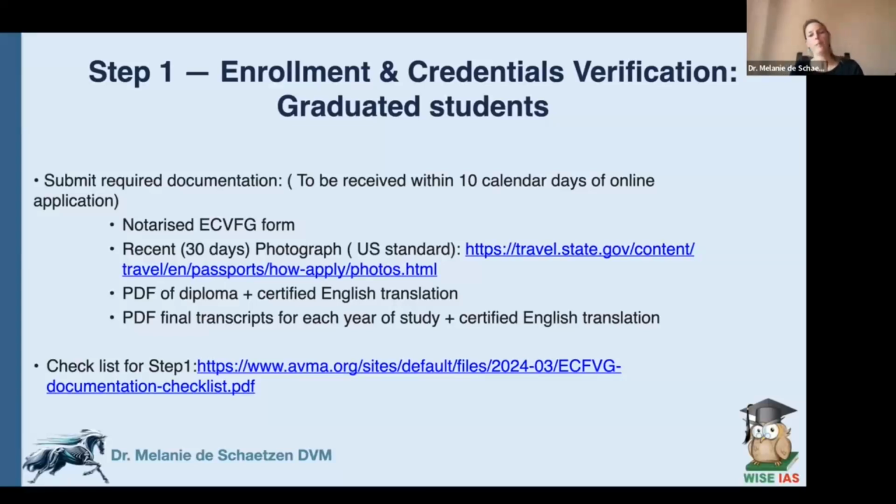So this page is if you graduated and you have your veterinary diploma. They will ask you to submit a list of documentation. You have to be a little bit careful because they have to be received within 10 calendar days of the online application. So the ECFVG form, the online application that you will be filling out, needs to be notarized. You'll also need to have a photograph, which is of US standards. There is the guideline here in this link, but it needs to be recent, not older than 30 days.